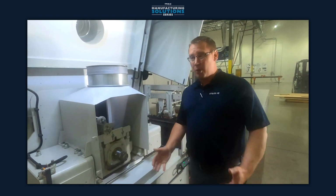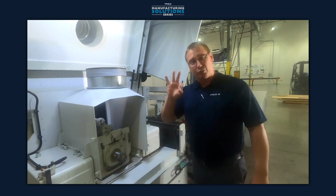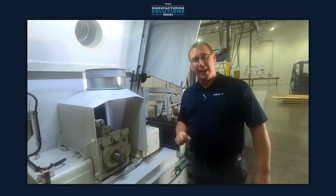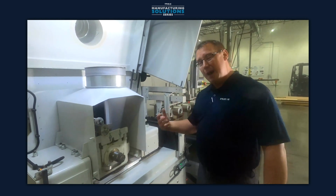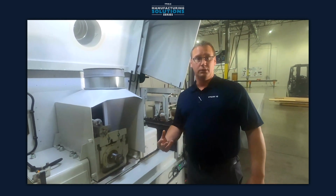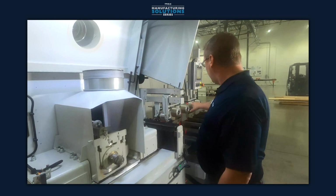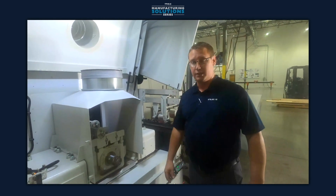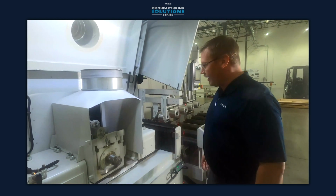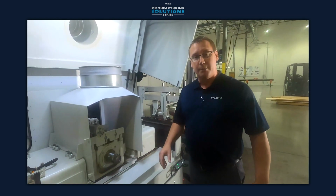So I can increase my productivity technically at least 3 times faster than what I can do with a straight line rip. Plus, with the optimization, I'm not relying on my operator to make those decisions. I'm having sensors and a computer to make those decisions. So let's dive in a little bit deeper into the rip saw and some of the key components.